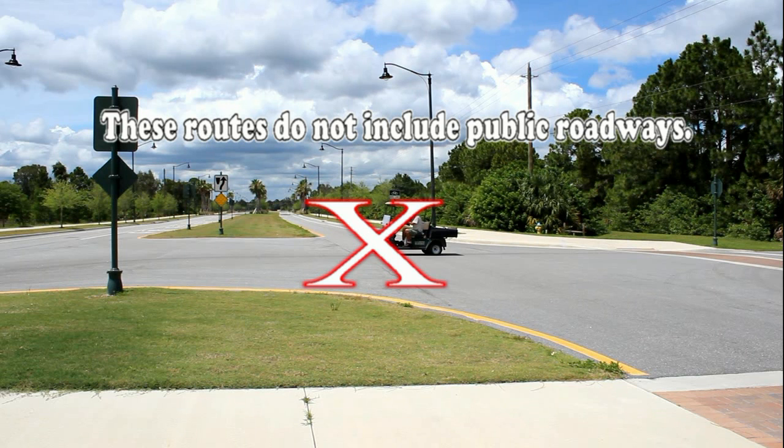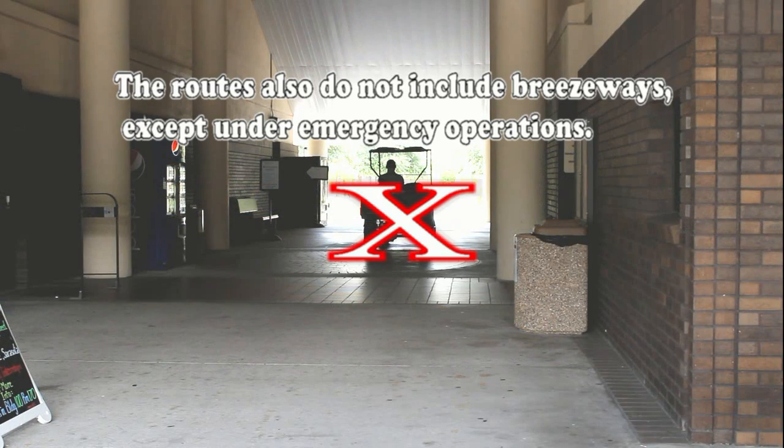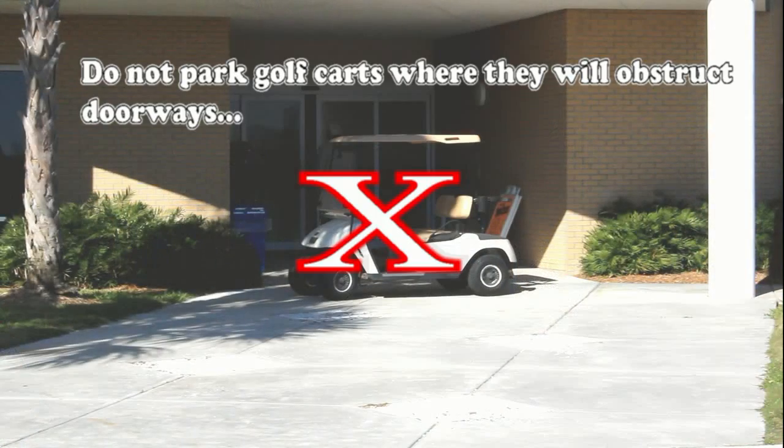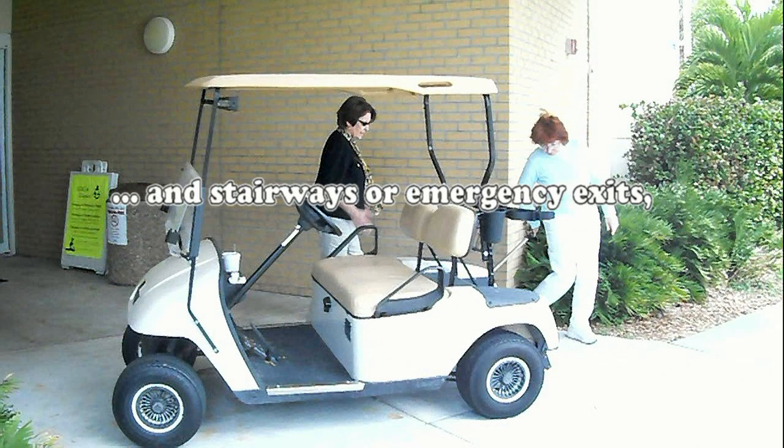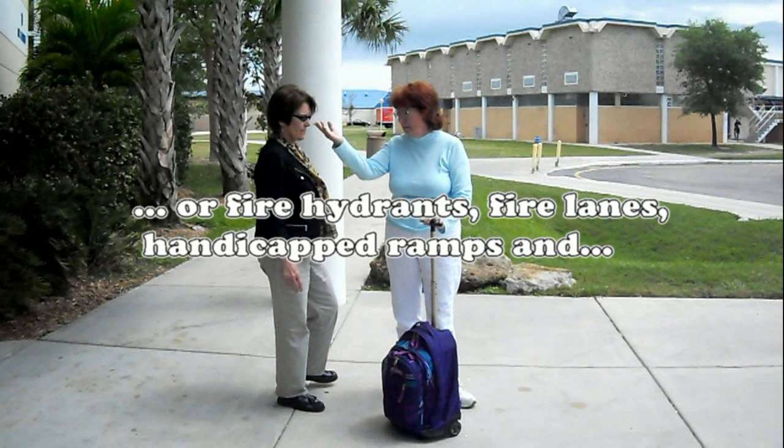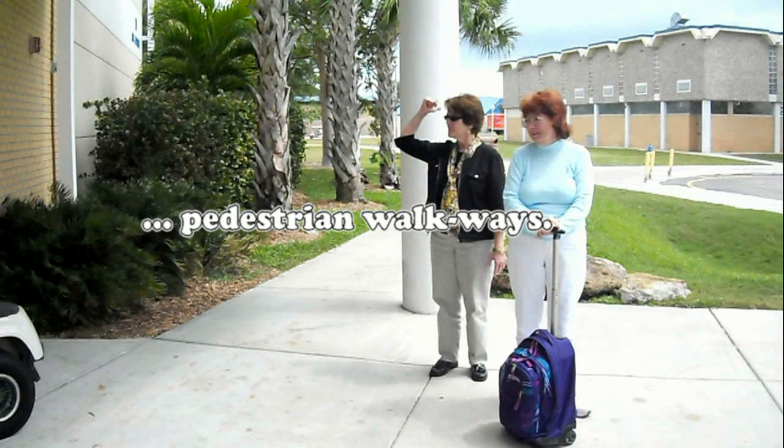These routes do not include public roadways. The routes also do not include breezeways, except under emergency operations. Do not park golf carts where they will obstruct doorways and stairways or emergency exits, or fire hydrants, fire lanes, handicap ramps, and pedestrians' walkways.